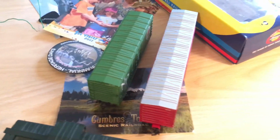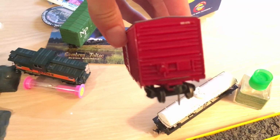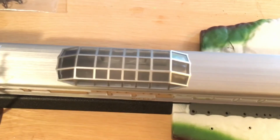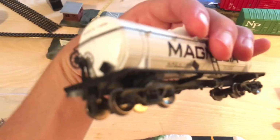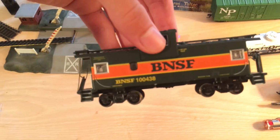This BNSF caboose, these two, this tanker and gondola came with that. Well, this one actually came as a separate car. As you may see, it has two different couplers. That way I can transition between the standard coupling cars, the sort of Easy Mate couplers like this, to these kinds of couplers. Originally this one had Easy Mate couplers, but they broke from my rough and tumbleness. And my BNSF caboose is soon to be restored with those too.